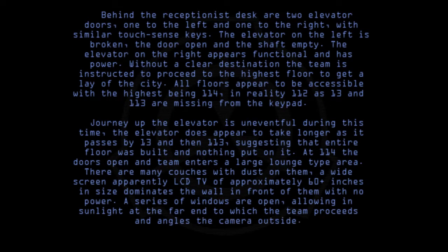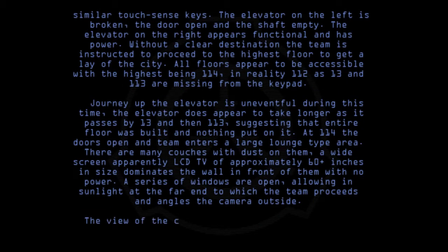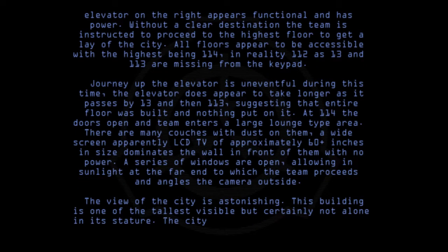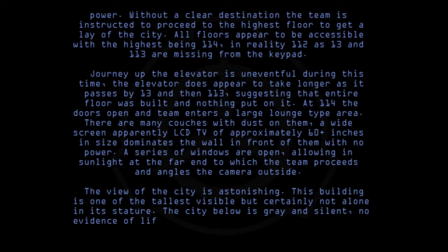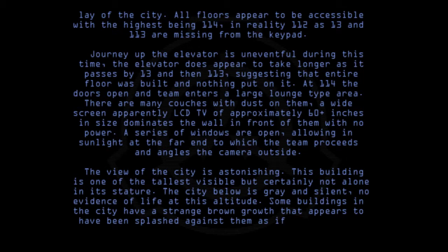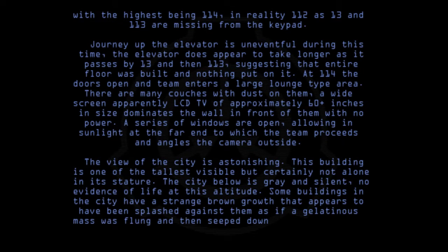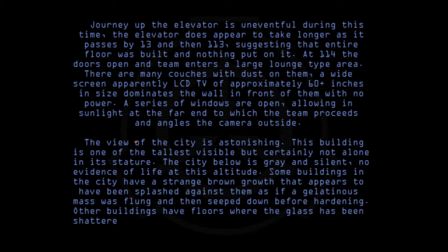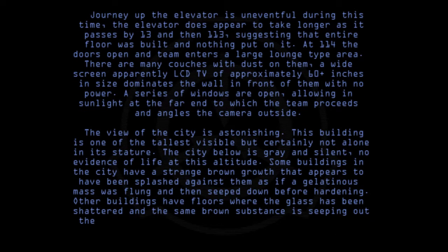The view of the city is astonishing. This building is one of the tallest visible, but certainly not alone in its stature. The city below is grey and silent, no evidence of life at this altitude. Some buildings in the city have a strange brown growth that appears to have been splashed against them, as if a gelatinous mass was flung and then seeped down before hardening. Other buildings have floors where the glass has been shattered, and the same brown substance is seeping out the edges.